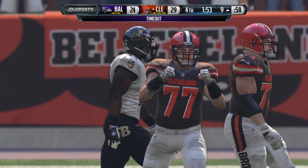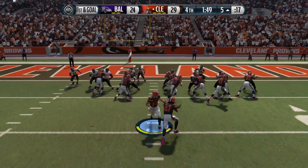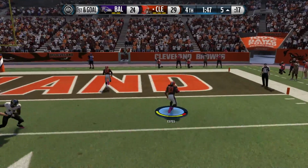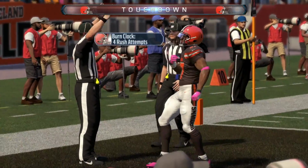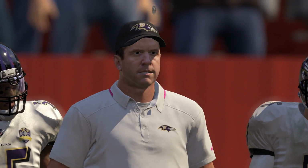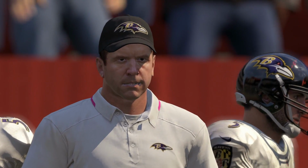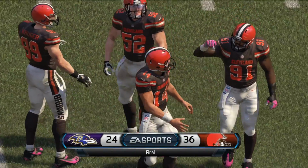That'll set up a 1st and goal after a penalty at the 5. Taylor Estes will take the carry, and he will continue his hot streak this season. 7 touchdowns in 5 games, and that will seal it for the Browns. They're going to take this one today at home over the Ravens, 36-24.